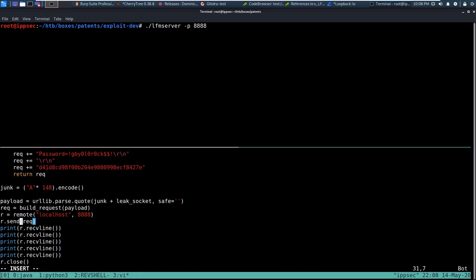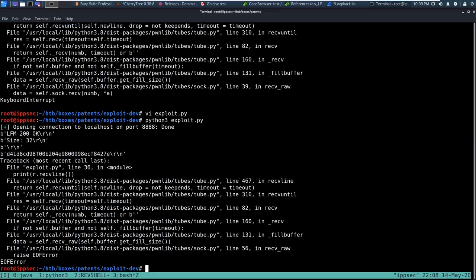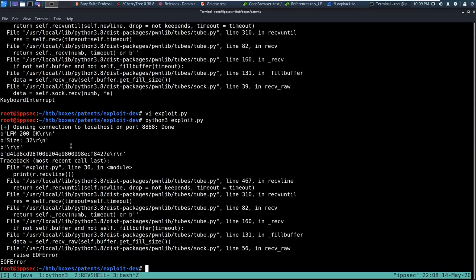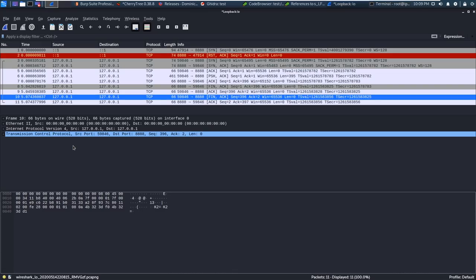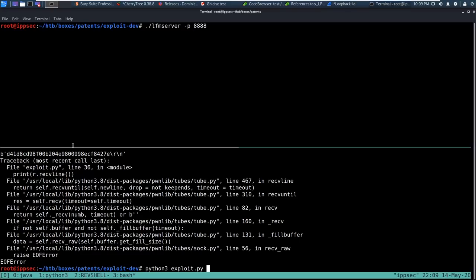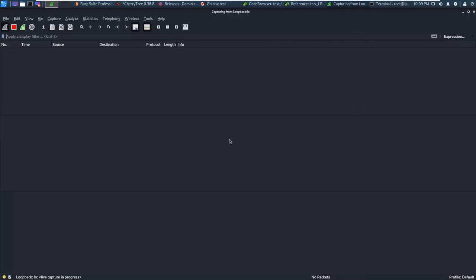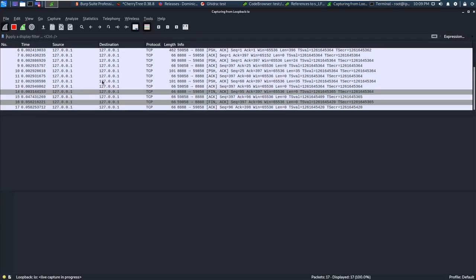Oh, let's try sendline. Hey, there we go. 200 OK, size 32, \r\n, this. Let's see what that did. I bet it just added a carriage return or a \n to the request. Start this again. Continue without saving. Run it.